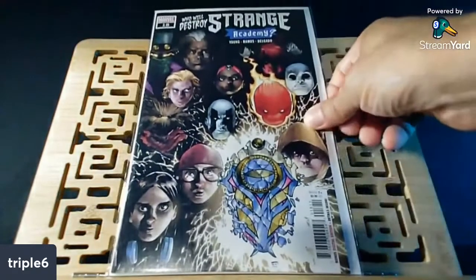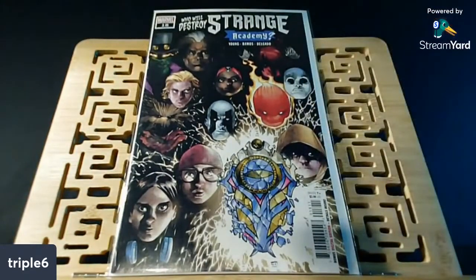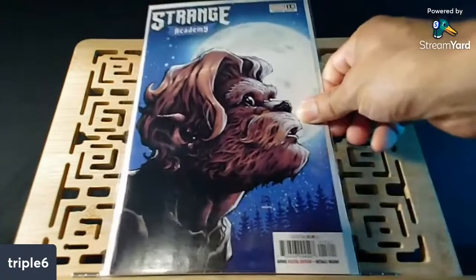This right here, we got Strange Academy, number 18. This is the end of this first story arc. I'm really surprised, man. This has turned out to be a really good story. I think Marvel has something here. If they ever decide to make this an animation or a Disney kids' show, this is great. It really is a good story. I enjoyed it a lot. There's the variant cover.